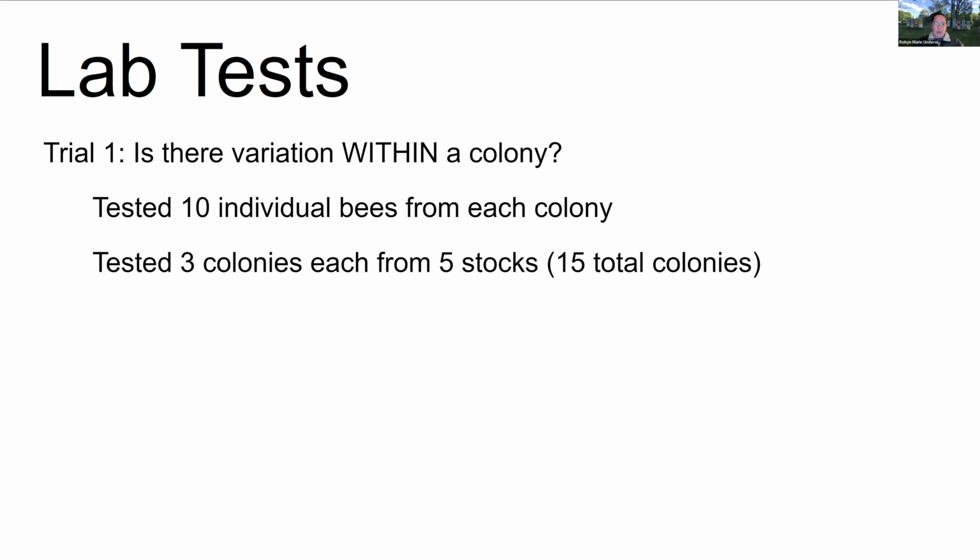Liz Cameron. She was a postdoc. She looked at an interesting research question. You might not care about this, but is there variation within colonies? A lot of the time we do these conglomerate samples, mush up a whole bunch of bees and see what is happening at the colony level. But Liz looked at individual bees to see if all the bees have the same level of virus or if it's highly variable within a colony. So she looked at 10 individuals from each colony, and only 3 colonies from each of the 5 stocks. These colonies all were from the same apiary, one of our cooperating beekeepers' samples.